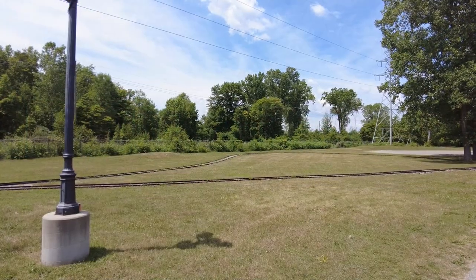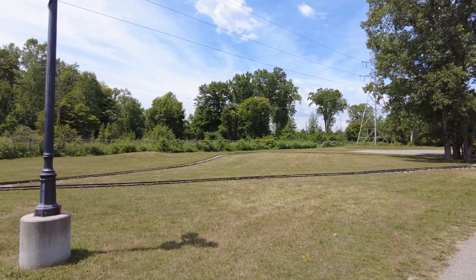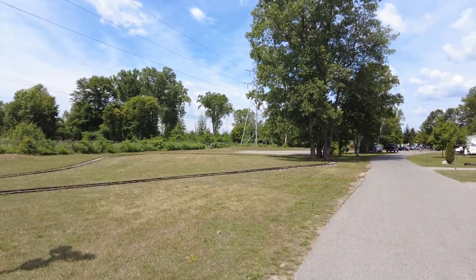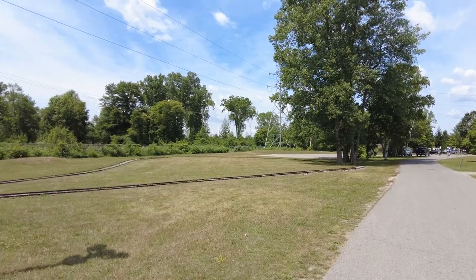Well, all the way here in the very back of the campground, it looks like we finally figured out where that train turns around, and it's way back here. So it's a pretty long train ride.